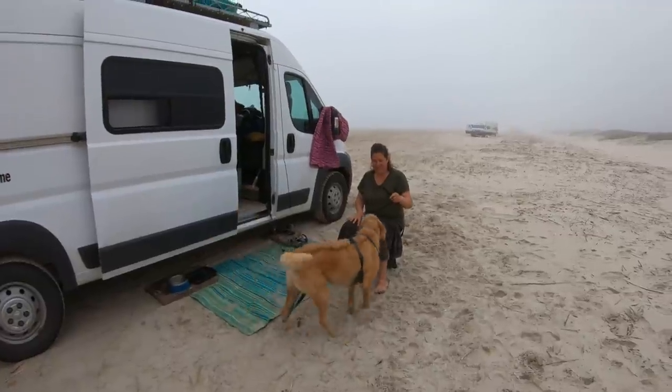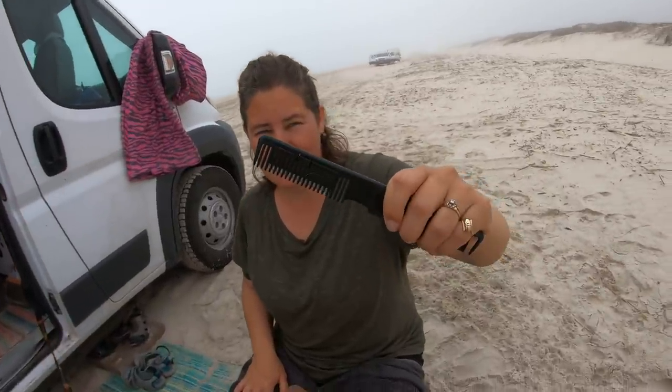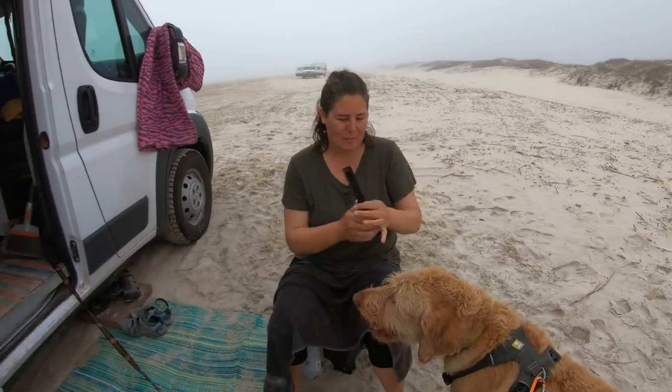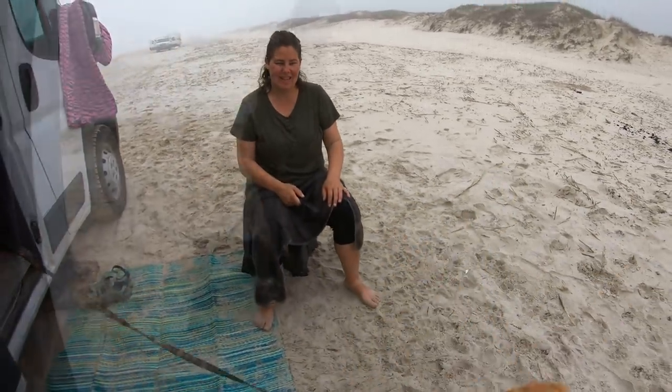This is a really cool comb that I use a lot for Rudolph. I got it at a beauty supply store. It has a razor inside it, so it can't cut him, but it cuts the hair. He gets really long hair underneath his chin.